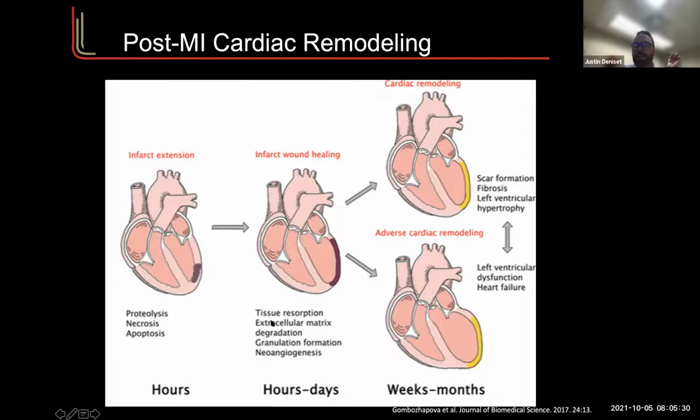In addition, this continues over time where you get cleanup or tissue resorption, extracellular matrix degradation, as well as neoangiogenesis happening. Over time, this can contribute to an adaptive remodeling phase where you do get some beneficial remodeling to at least keep the patient alive, leading to scar formation, but usually also involves LV hypertrophy to meet the demands of the body. Over time, or in some cases, this adaptive remodeling can become maladaptive, where the heart can no longer meet the demands of the body and you essentially enter into heart failure.